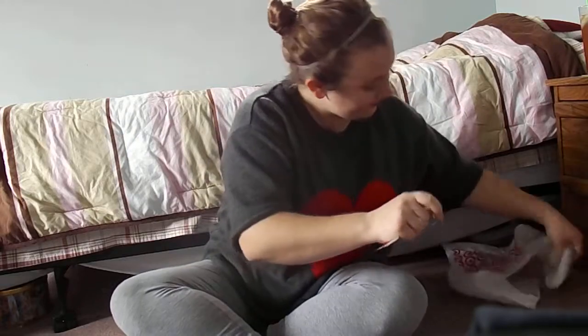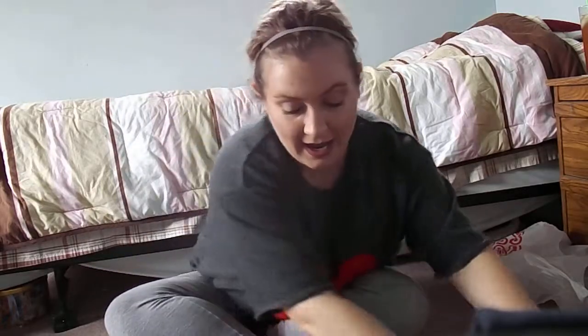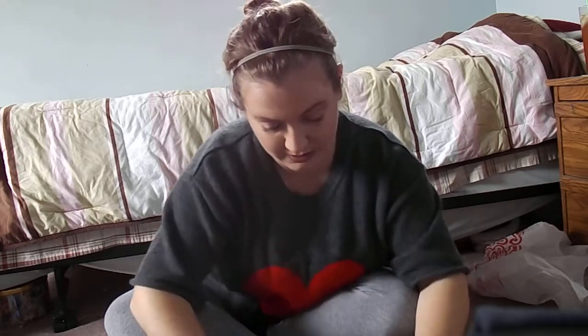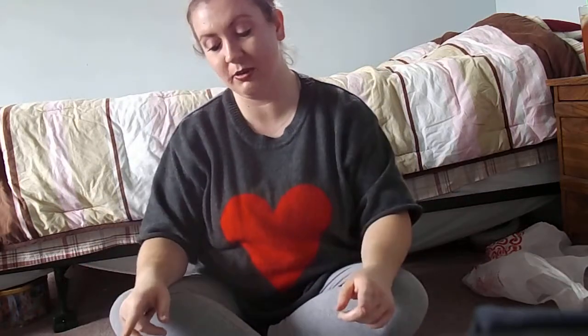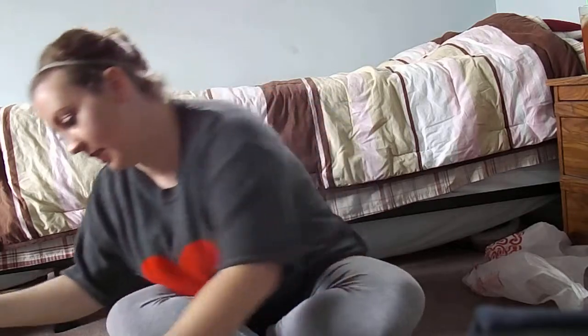Okay, so next, that's the actual stocking. I'm going to pack the stocking now while we talk about it. I'm going to take this out of the package too. Okay, so we have a receipt. It's not that much stuff. I actually want to get him a book too. So this is a stocking, obviously. I'm going to put this in here.